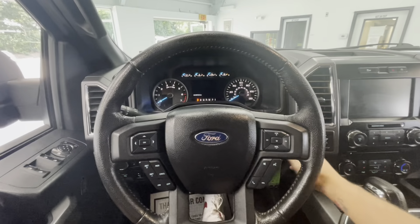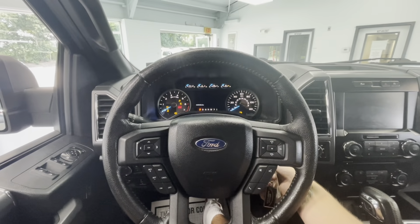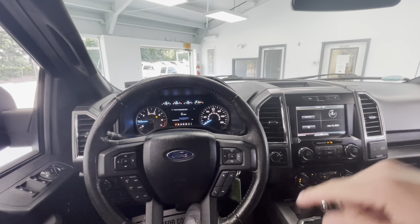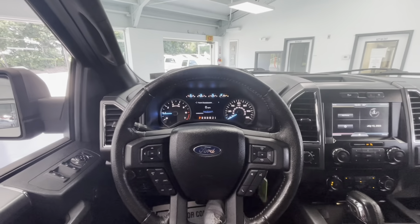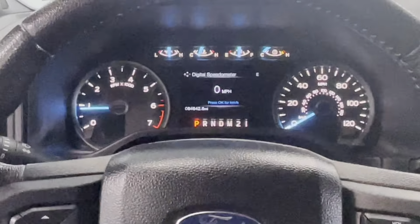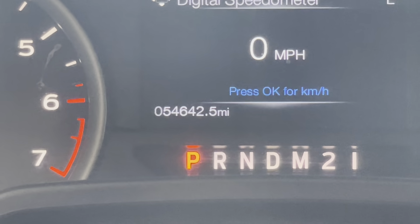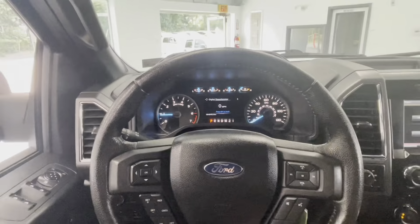Hopping on in, let's go ahead and start this beauty up for you guys. As you can see, you'll get a beautiful little startup there on your driver and middle display from Ford. And you also take notice that this vehicle is going to come with very low mileage. It's going to come with just over 54,000. Very low for a 2015.